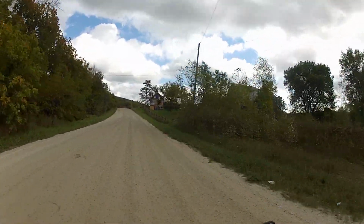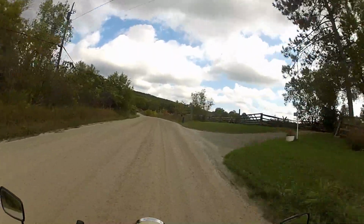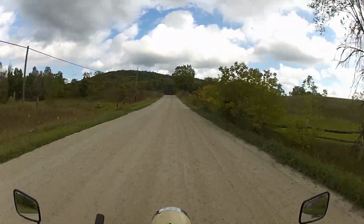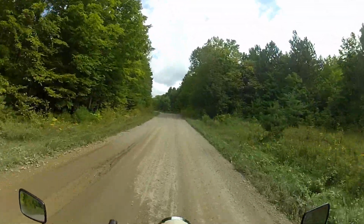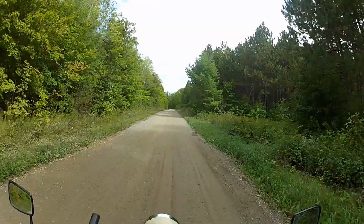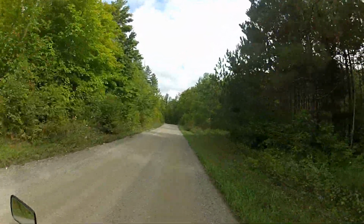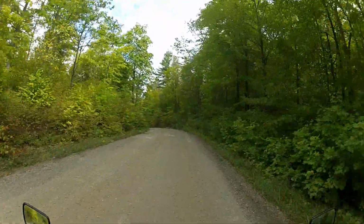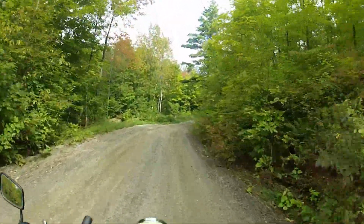You may think you're starting to get into the middle of nowhere, then suddenly you'll come across a lovely house. It can be a little disconcerting. Well, they've improved Campbell Road. Last time I came along here, it was half this wide and mostly cobbles and mud. Well, I say improved. From my point of view, that's not necessarily an improvement, but it's more of a rideable road now.